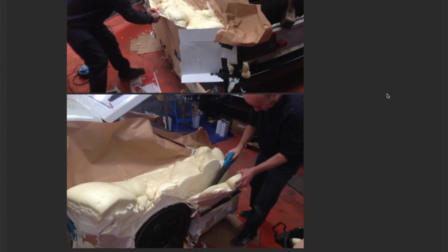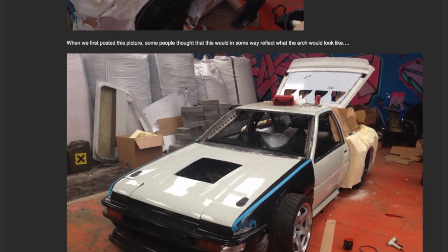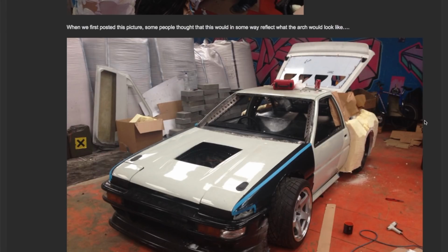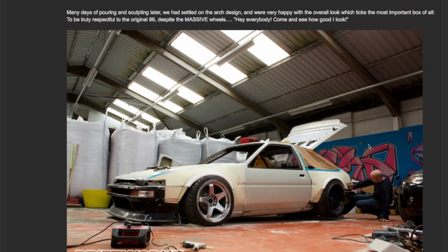But basically expanding foam poured into rough molds, and it's rough cut. And then this was one of the pictures that we put up, just stage one. So people thought, oh God, what the hell are they doing? We just wound them up a little bit. But then, as you can see, it really started to take shape.